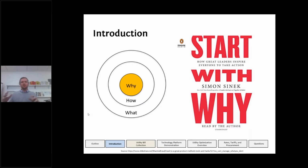If you were in the conference room that I'm sitting in right now, you would see behind me a nice color-coordinated bookshelf. It's our new Dewey Decimal System, I joke. But on that bookshelf, you would see about 6 copies of a book by a guy named Simon Sinek called Start With Why.